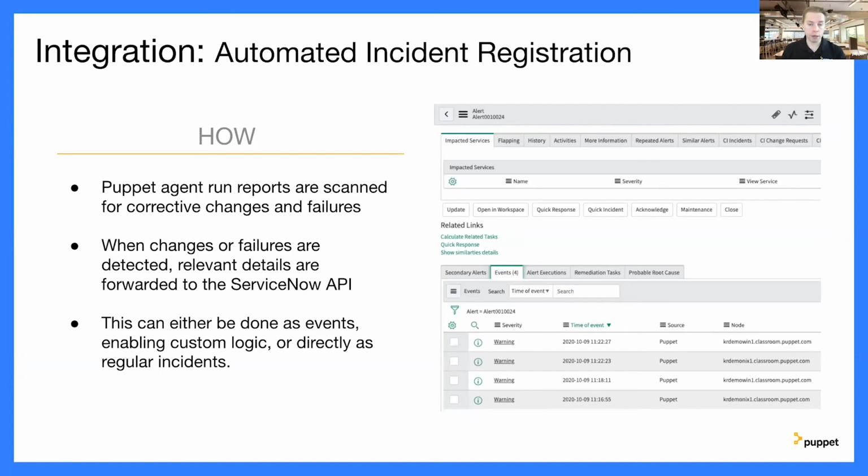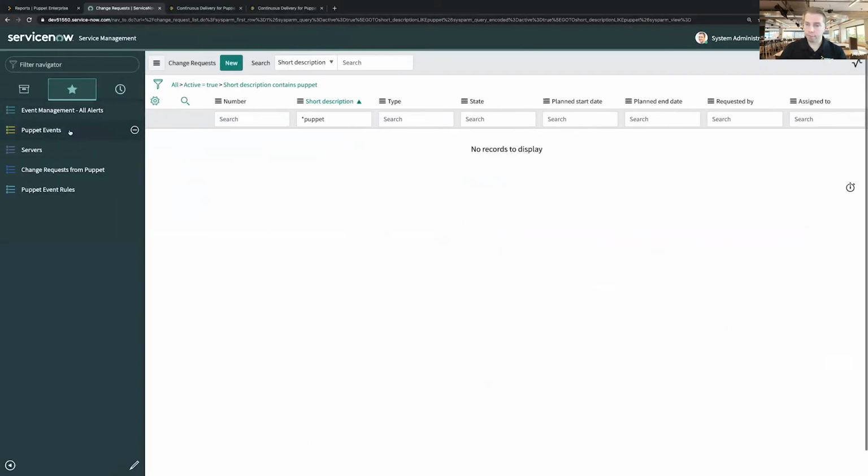This integration comes in the form of a Puppet report processor that automatically analyzes incoming run reports for changes and failures. In its basic mode, it will create an incident whenever the corrective change or failure occurs on a system. In its advanced mode, it will send events to ServiceNow Event Management so that you can more finely control what happens to these events, when alerts are generated, and if that should result in the creation of an incident. So let's take a look at that.